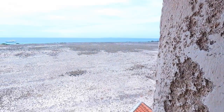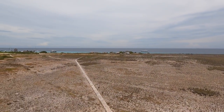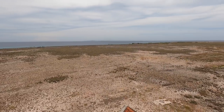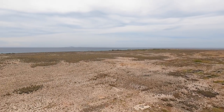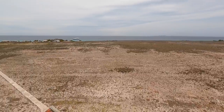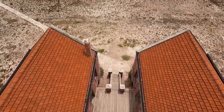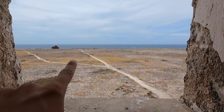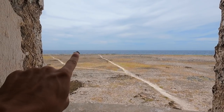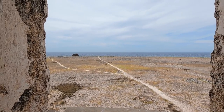You got some views from here. So that's where we were, over there. Look at the island though, like I said, there's really nothing here at all. It's just all flat and pretty dead. Long way down. And then on this side, that is the main shipwreck there. So that's where we're gonna head to right now to check it out. It looks pretty big.